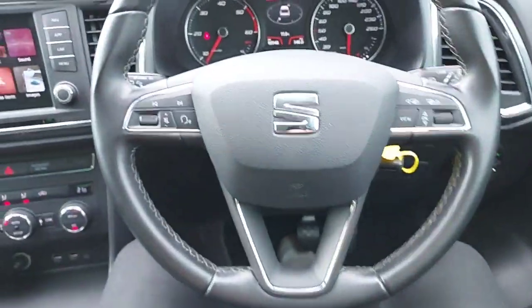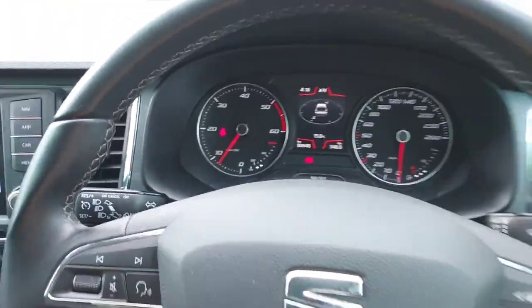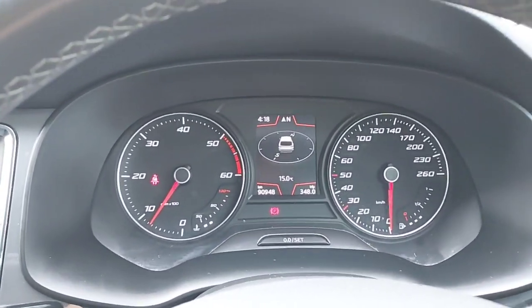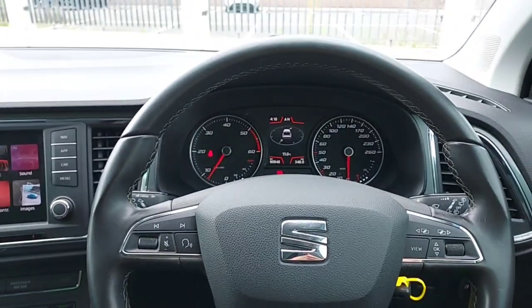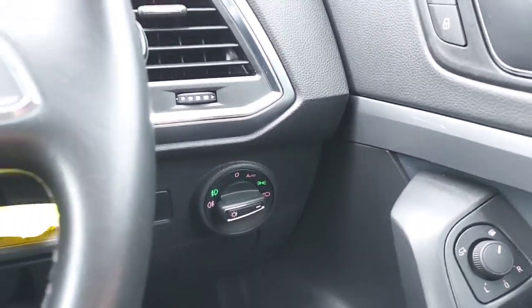And moving over to our multifunctional steering wheel with cruise control. We have 90,948 kilometers on the clock. We also have our automatic headlights.